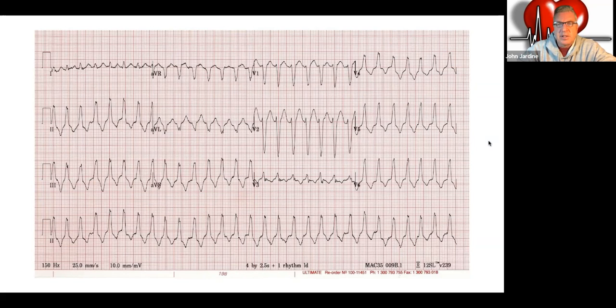You can see how the QRS is wider, three boxes. You can also see, if you look closely, that little notch on the top, almost like a rabbit ear kind of notch. So you know that there's some aberrant conduction going on.